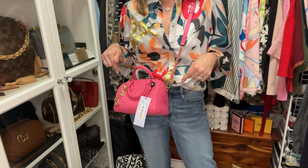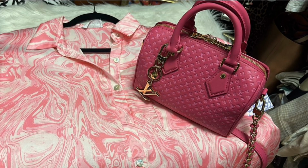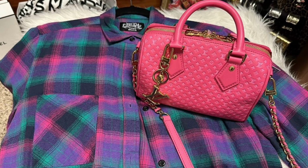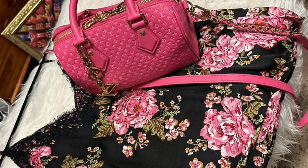I put this bag with like 8 shirts that I currently have in my closet, and it looked fabulous with all of them. I may put a little collage going through here as I talk of how this bag looks with different colors, because it's crazy how many things this bag matches. And I haven't even got my summer clothes all up from the basement.